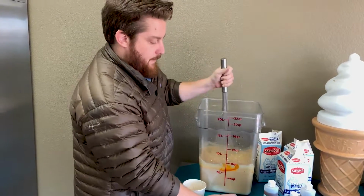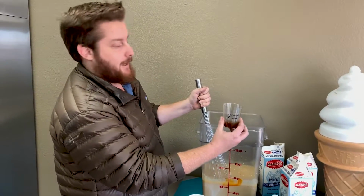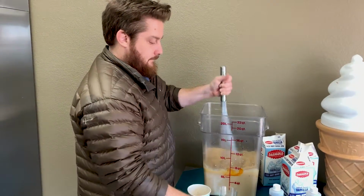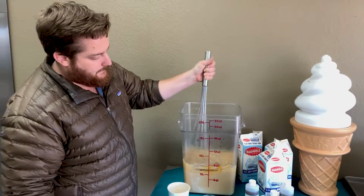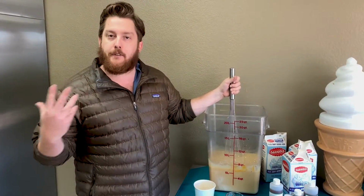And we'll come back and scrape this out once I get some gloves on. All right, and then the caramel flavor. So, like any good recipe, letting this sit for a while is really gonna let all those flavors come together.